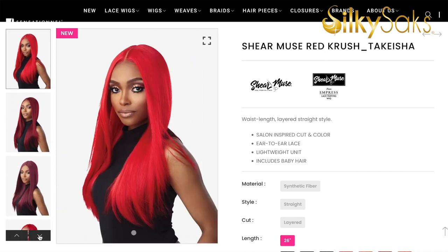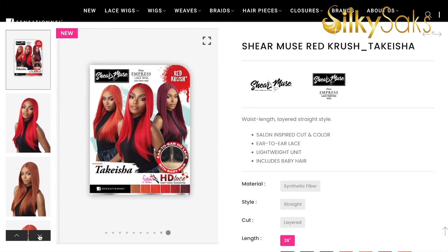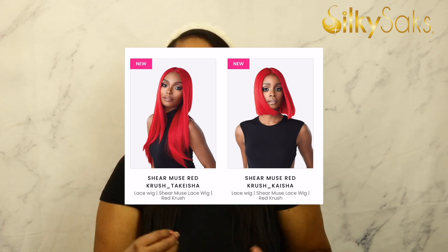Now, some really cute red units that have just come out are from Sensationnel's Red Crush line. The Red Crush line is really cute because they come in different shades of red. So they have a red for everyone, so you don't have to worry if you're going to be able to figure out which is the right color red, because they do have reds in different shades. They brought out two new units from this Red Crush line, and the new units are Takiesha and Kaisha. I hope I'm saying that right. Takiesha and Kaisha. One long one, one bob look.